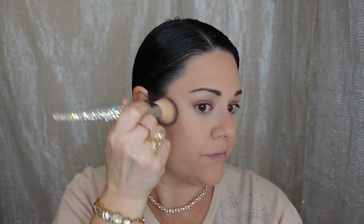And a lot of the times I don't like a luminous blush, because I don't want my texture to be emphasized. But this, it's so beautiful. And when you see the eye palette that I picked out, you'll understand why I'm using this peachy kind of tone, warm peachy.